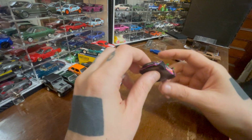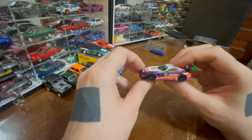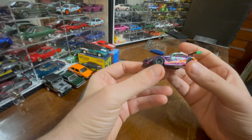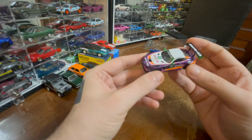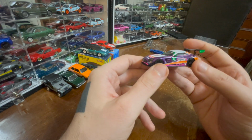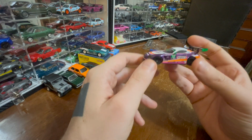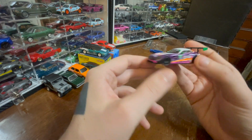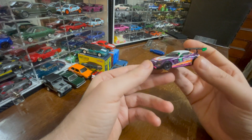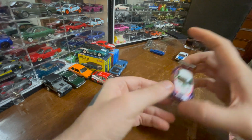Slide. The Sparky AMG GT3. Cool. It's very cool. It's an AMG GT3 with a really nice purple and pink and orange, which you wouldn't think would work, but it actually kind of does. Livery and green, little highlights of green. Yeah, it looks nice. It's not the greatest casting in the, I mean, not casting, but treatment in the world, but it's a cool car.